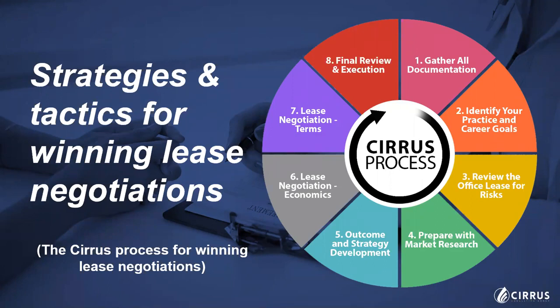In some cases, people want to be chairside and they don't want to be dealing with, say, a family friend or whatever. They don't want to be involved. That's not their profession. They're professional dentists, not lease negotiators.